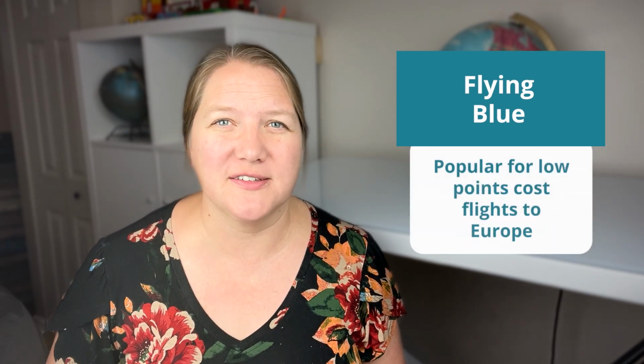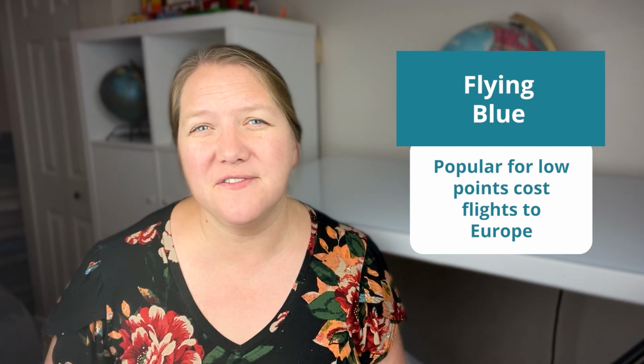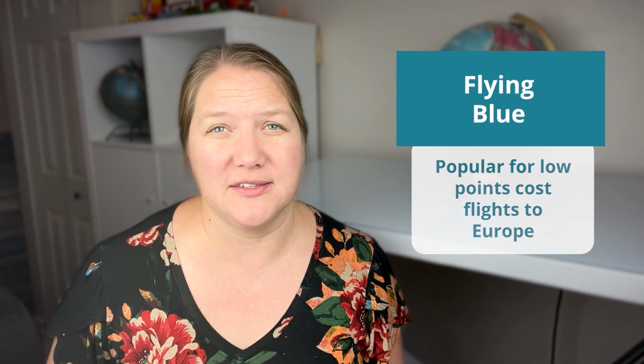Again, I highlighted this in the Chase episode, but I also want to pull some of these out to show you that if you're earning with Capital One and Chase, you can combine all those points for one redemption. Flying Blue is a popular one because it offers low points cost flights to Europe. Every month, Flying Blue has promos, and it's fairly common for these promo rates to be 15,000 points each way or 30,000 points round trip from the US to Europe.